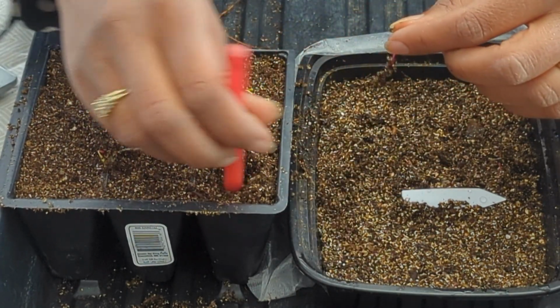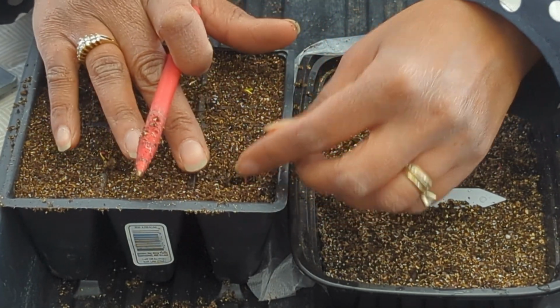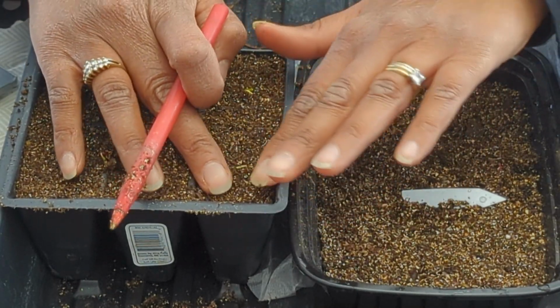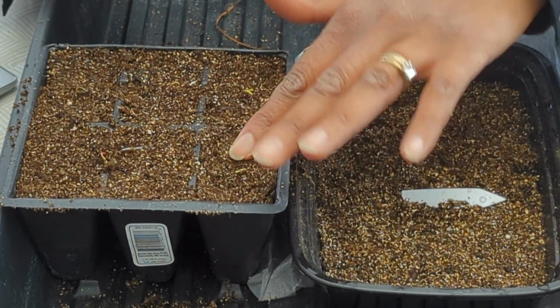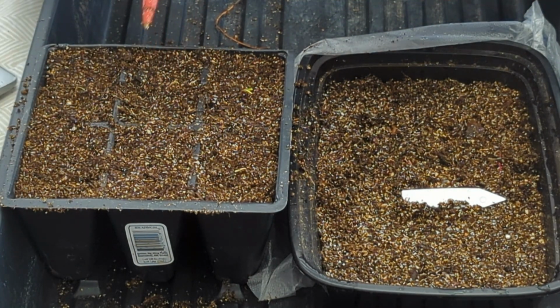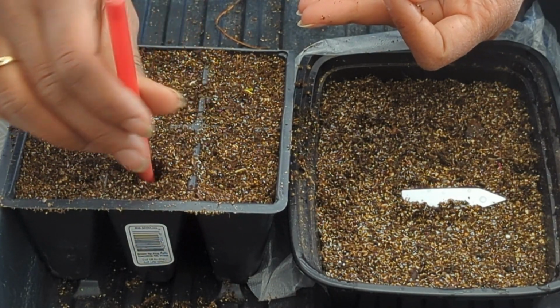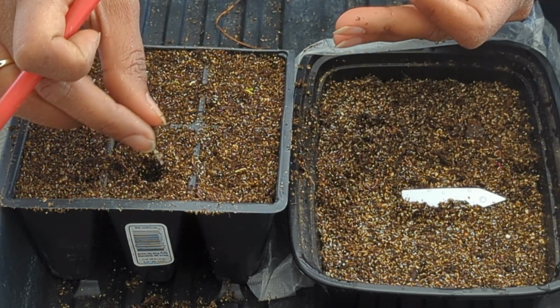I grew Swiss chard for the first time either last year or the year before last. And to be honest with you, Swiss chard is not something that I ever ate growing up in my family. Even now in my current family with my children, we don't eat Swiss chard. But I want to try to start to eat a little healthier, so I'm going to start with the Swiss chard. Plus, I think it just looks so pretty. But I'm definitely going to be looking for different ways to eat Swiss chard.